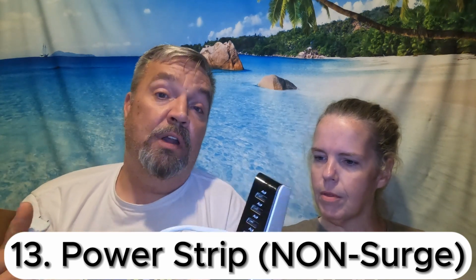Number 4, and these are not necessarily in exact order, but for lack of a better word, a charging station, a non-surge protected charging station. Cruise ships will not allow you to bring surge protectors on board. If they see it, they'll confiscate it. We picked up this one, I believe on Amazon. Actually, we did get it at BJ's at one time. It's got multiple USB ports.